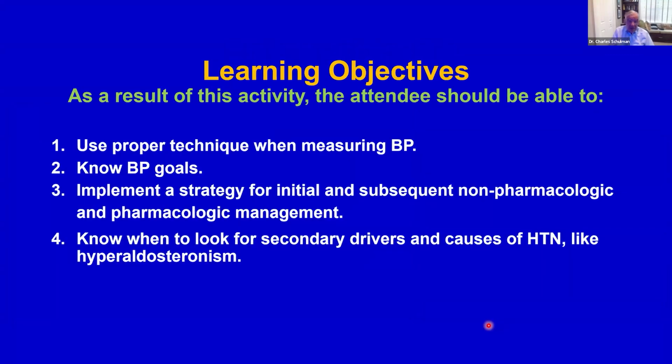So the learning objectives of this talk are to review proper technique when measuring blood pressure, to talk about blood pressure goals, and to implement a strategy for both initial and subsequent non-pharmacologic and pharmacologic management, and when to look for secondary drivers.